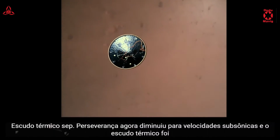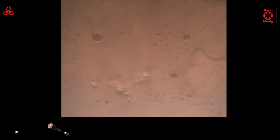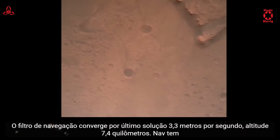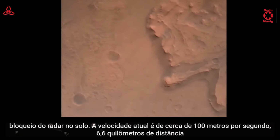Heat shield set. Perseverance is now slowed to subsonic speeds and the heat shield has been separated. This allows both the radar and the cameras to get their first look at the surface. Current velocity is 145 meters per second at an altitude of about 9.5 kilometers above the surface. Nav filter converge. Velocity solution 3.3 meters per second. Altitude 7.4 kilometers. Now has radar lock on the ground. Current velocity is about 100 meters per second, 6.6 kilometers above the surface of Mars.